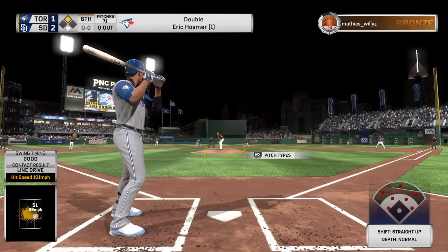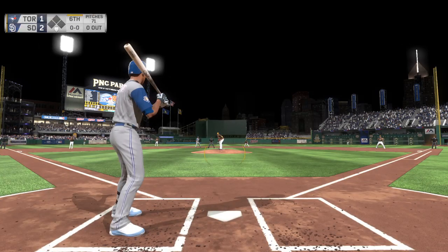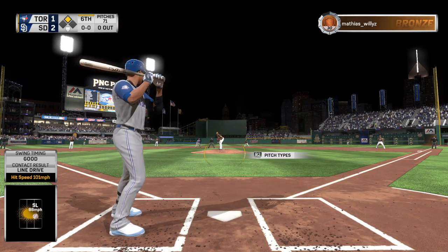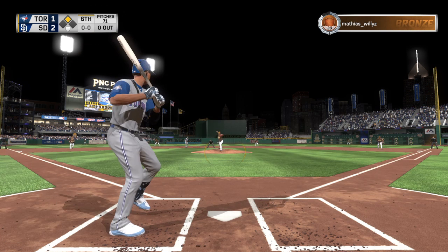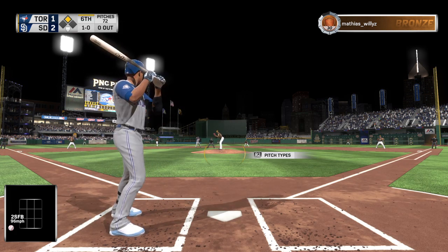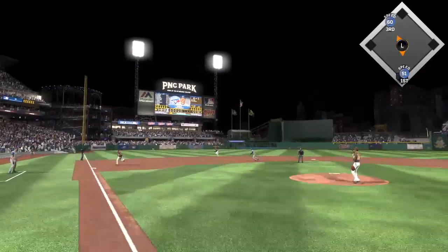Ready for another shot now, Manny Machado. It's like double-barreled action now in the San Diego bullpen as they get a lefty and a right-hander up to throw. First pitch on its way. In tight here with the first pitch fastball, that's 1-0. For Hosmer, that's his first double on the year.